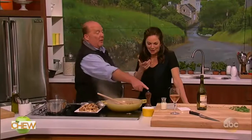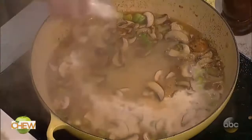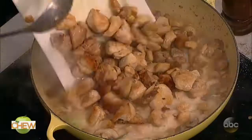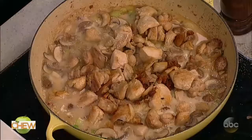You want to add the cream? Just a couple tablespoons of cream. All of it. Pre-measured. And then what we do is we put this all back in. We bring it up to a boil. We lower the heat to a simmer. And then when we come back, I'm going to show you something called beurre meunier.